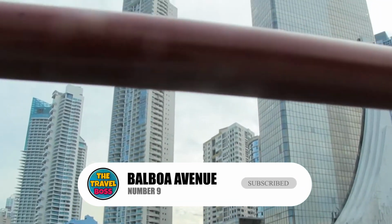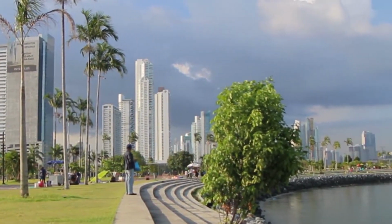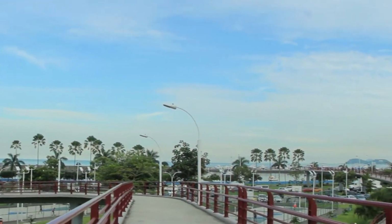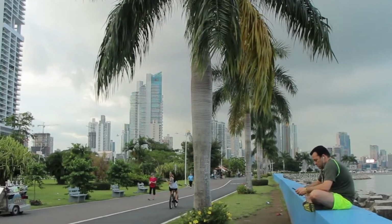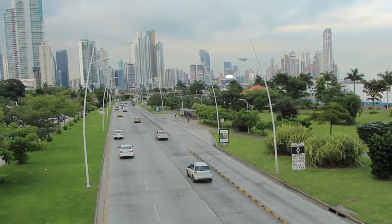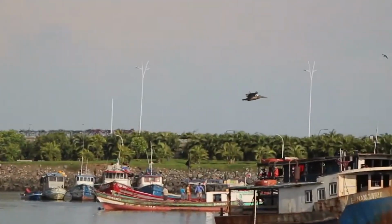Number 9. Balboa Avenue. Balboa is Panama City's downtown neighborhood with skyscrapers lining the waterfront. This neighborhood on the water is very modern and a fun place to spend the afternoon. A paved path lets people walk or ride bikes. Along the 3-kilometer route to Casco Viejo, you can walk the whole way. We stopped at 5-star hotels for a drink and to see the bay from the rooftops.